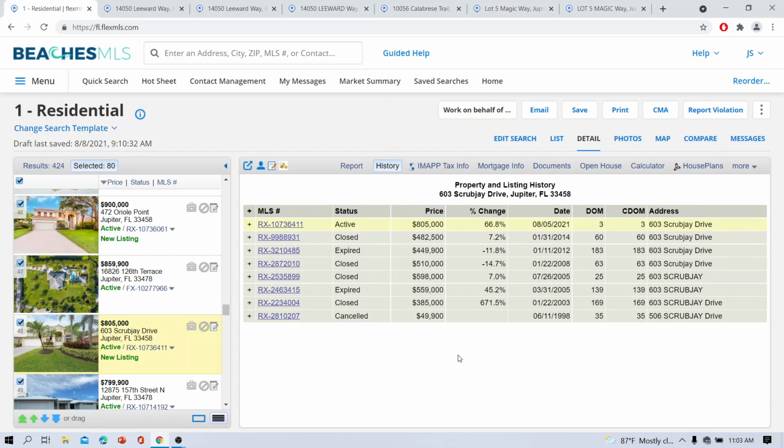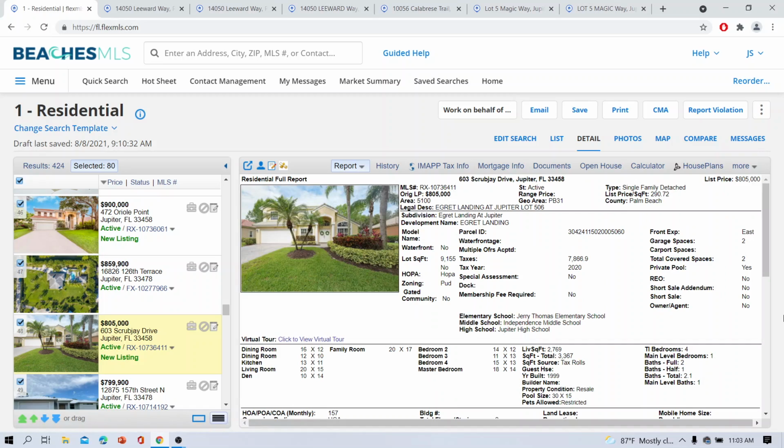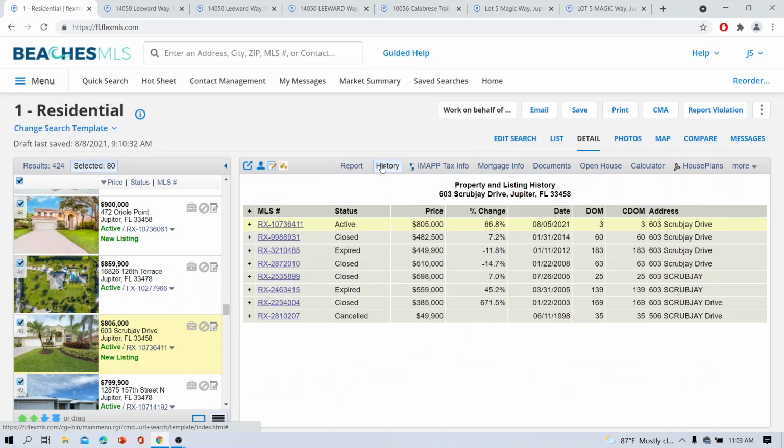So, Scrub J Drive. Okay. Scrub J. Who is J and why did he need scrubbing? Okay, now I'm getting silly. All right. 805 is the asking price. The history is they closed at 482 7 years ago. And now they want 805, so they want to clear 300,000. Not bad.